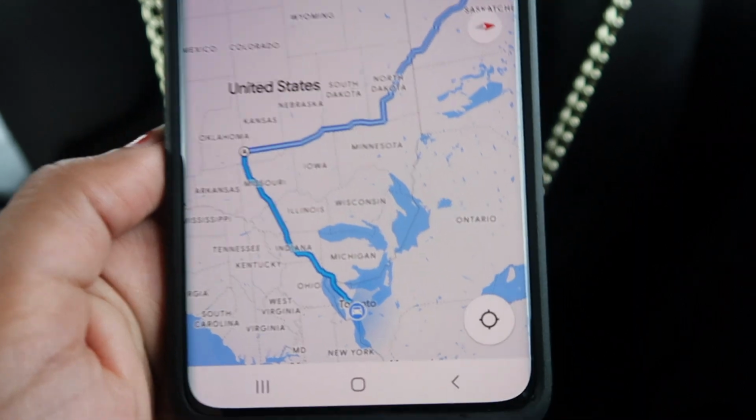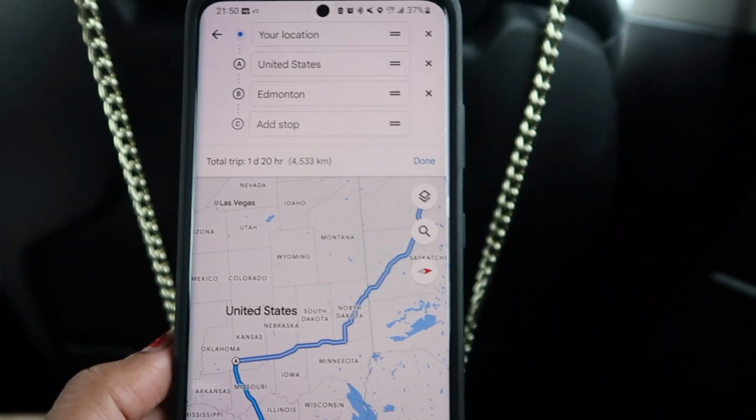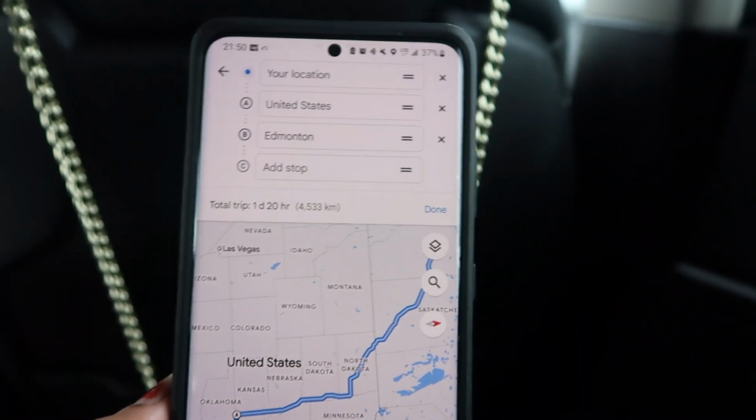So we started our journey in Toronto. We took the USA route. We're headed to Edmonton from the USA.